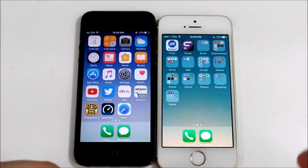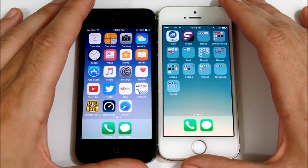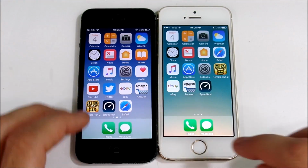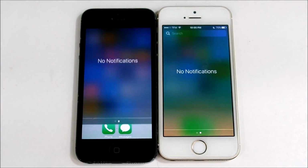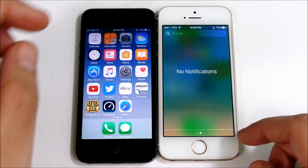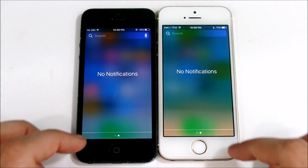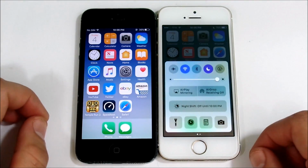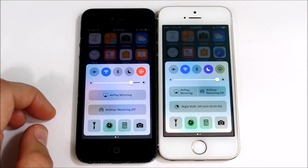Anyway, let's come out of there. You can see that the iPhone 5S did run a bit quicker in Safari than it did on the iPhone 5. But let's go ahead and check the general UI and see if there's any difference. And you've seen the iPhone 5 did jump a little bit there. It did lag just a little bit on this test right here where we just dropped down the notification tray. What about Control Center? You can see a little bit of a hang there on the 5.